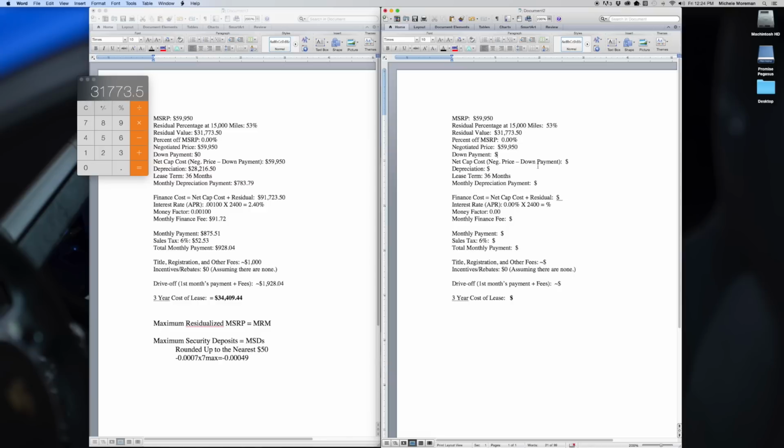Then another thing that's important is your down payment. In my opinion, I would never put any money down on a lease other than the title and registration stuff. So I wouldn't put any money down. Think about it this way. If you crash the car and it's totaled, the insurance company is going to pay back the lien holder, if you will. You're sort of cut out of the equation.